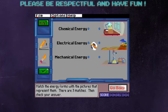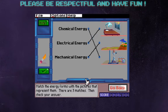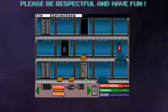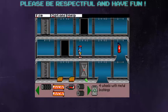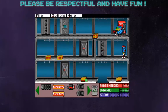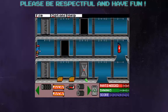Had a couple. So, electric energy, chemical energy, mechanical energy. Let's go. Away. All right, that's metal bushings. We'll check through here before we drop down. I kind of don't want to drop down quite yet, but easy boxes. We can come back up. It's not that big a deal.